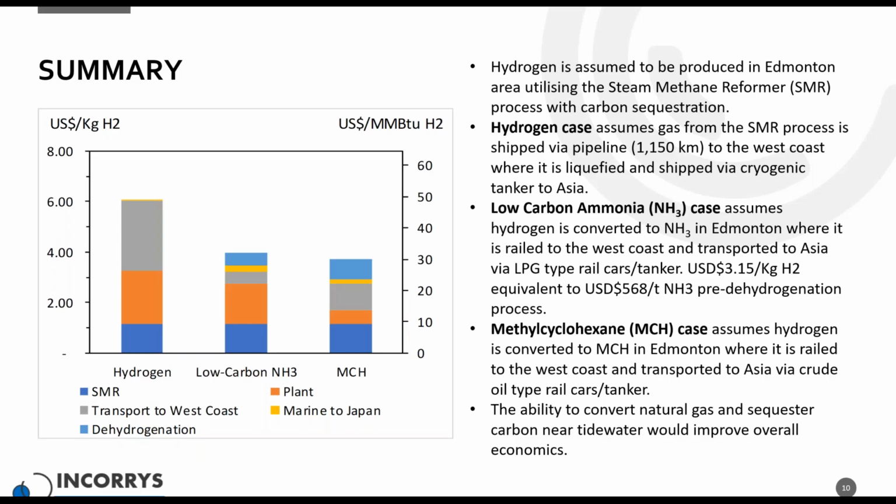So we'll look at some input costs here. We've basically done this case on producing it in the Edmonton area, where we have a lot of utilities in terms of the Fort Saskatchewan type area.